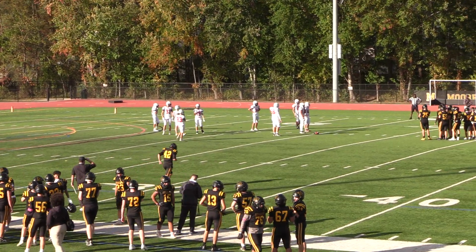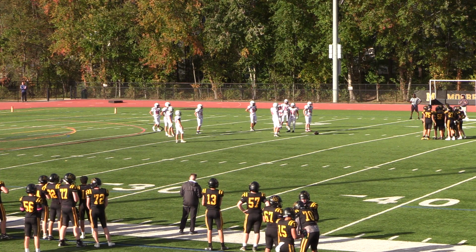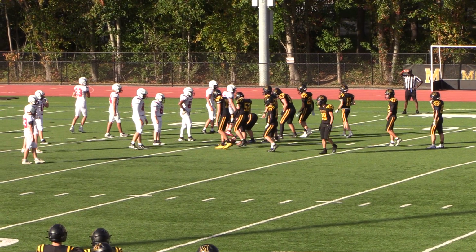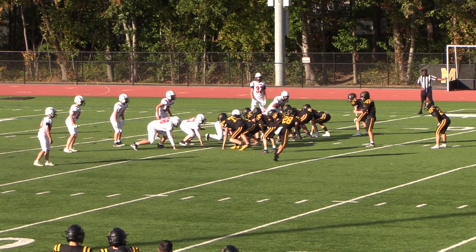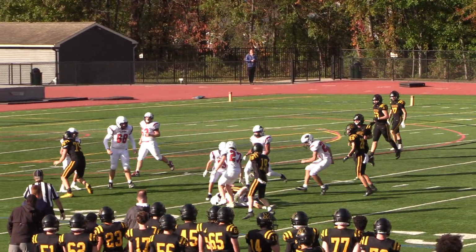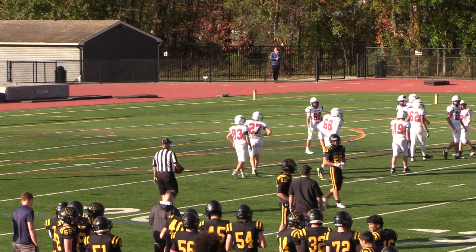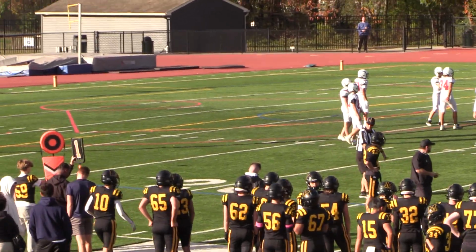Looks like they're gonna mark it exactly at the 25. Musligo in motion, handoff right up the gut to Labroli. Labroli with a stiff arm. Labroli with a King Henry-esque stiff arm picks up a few extra yards after contact, but barely back past the line of scrimmage. So that's going to set up a second down, second and 10.